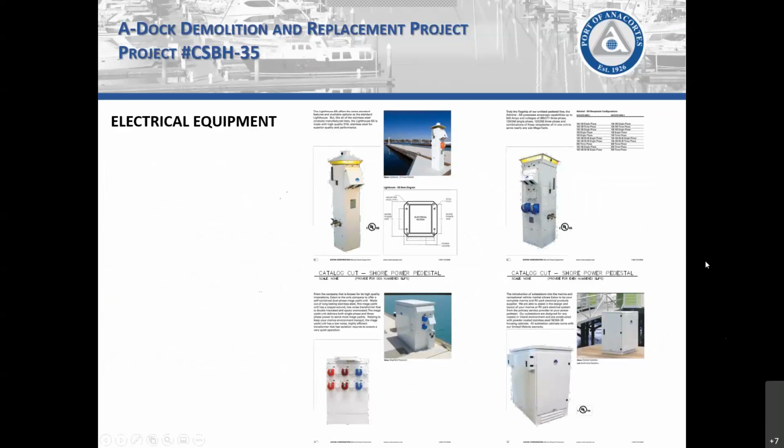For the electrical equipment, here are the specified shore power pedestals. So the Eaton power pedestal in the upper left-hand corner is the base model, and those will go on the odd-numbered slips, which would be to the south side of the dock and serve the smaller slips. The Eaton Admiral, which is the upper right-hand pedestal, will be provided for the longer slips and for larger services.